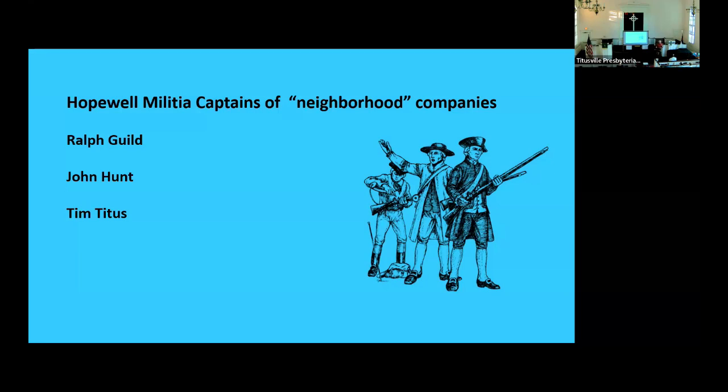But anyway, some of the Hopewell captains were Ralph Guile, whose father was a minister, by the way, John Hunt, Tim Titus, who was from the family that where we are today, right now, is named after, Titusville, okay? And look at our man here, Job Houghton. He becomes a militia captain instead of going to Boston, okay? And he's going to spend the war first as a captain, then he's going to get promoted to lieutenant colonel of the whole regiment, not just the company. And then there's Henry Phillips, whom I have to mention, because he lived on what is today Howell Farm. Okay? And we'll see how he comes in just a little bit.